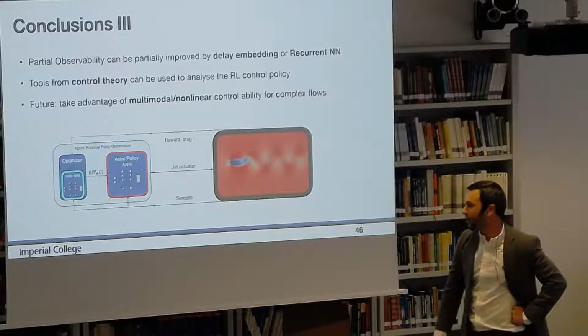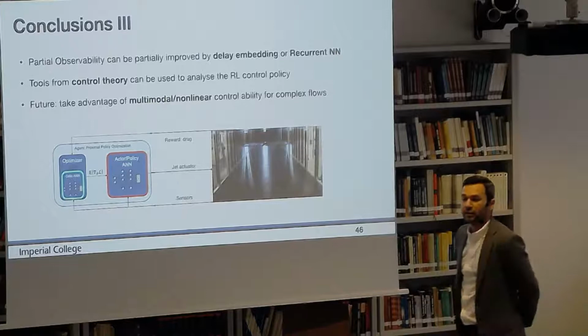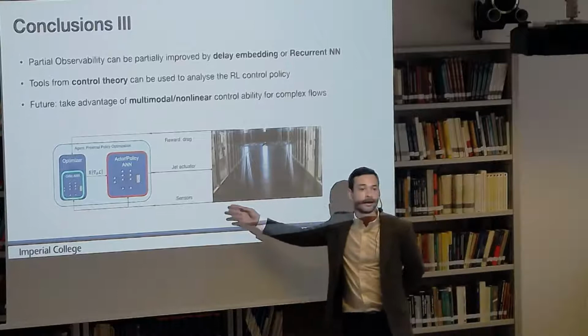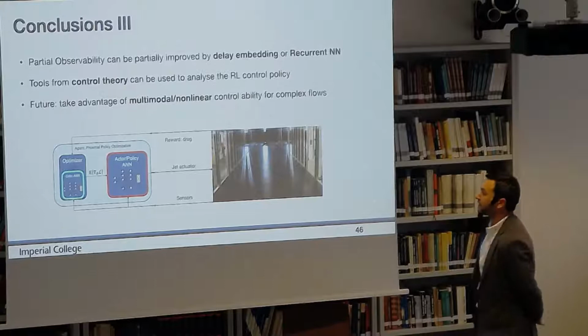Just to address one of the points I made earlier, I said that CFD is really expensive and data hungry. So what is the next step now? The next step is going back in the wind tunnel. Instead of having to do a DNS simulation, I can have the reinforcement learning in real time. And within a few seconds, I should be able to have hundreds of simulations that probably at the moment are intractable, and directly discover controllers through the wind tunnel experiment.